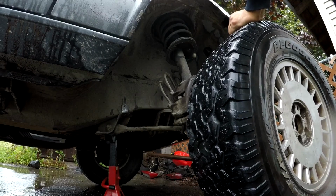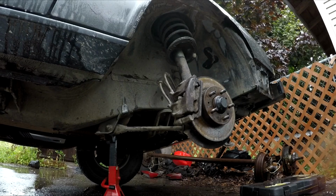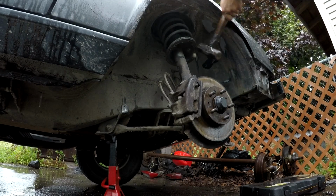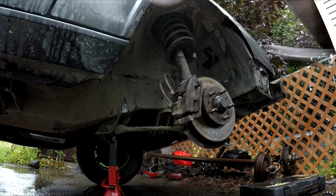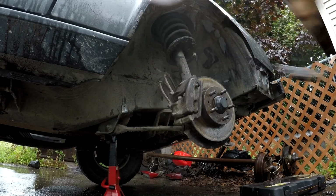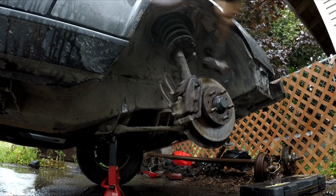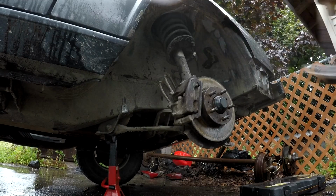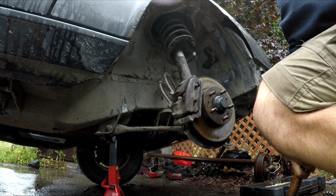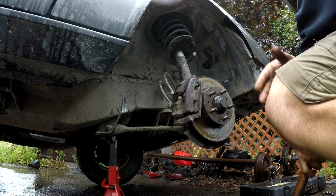So what I'm gonna do is clearance it with a hammer, because that's really the only way I've thought about doing this. There's probably a lot easier and better way, but surprisingly this metal bends pretty easy and quickly. So I'm probably already halfway there, to be honest. I'll keep going and then I'll check it with the wheel again.